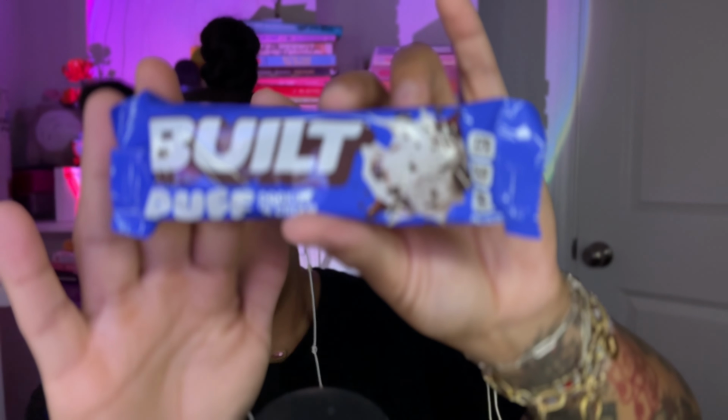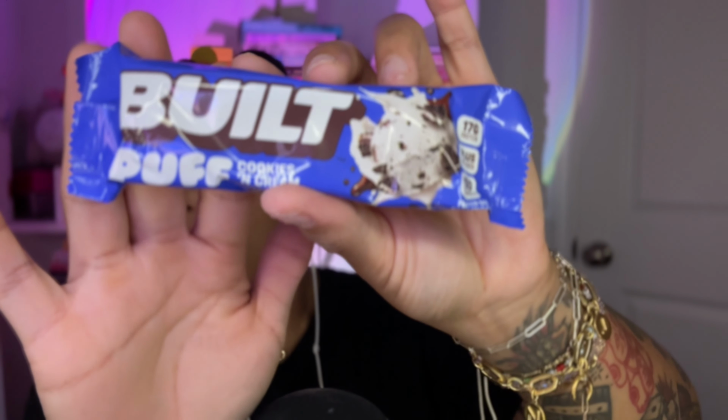Or if you don't like taking pre-workout, because I know a lot of people don't like to ingest caffeine like that. And then next, I have this. This is the Built Puff Bar in Cookies and Cream. This is one of my favorite health, fitness, wellness things I've ever bought.